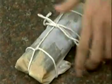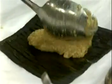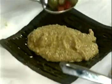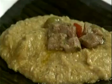That's a good job. Thank you. The achiote oil helps keep the pastel from sticking to the banana leaf. Funny how nobody's around when we're making them, but they'll show up once they're ready.